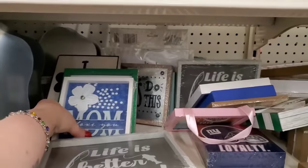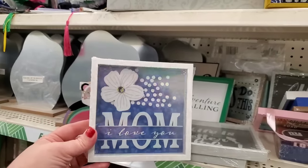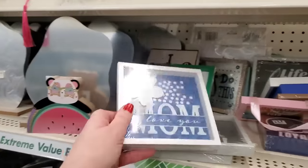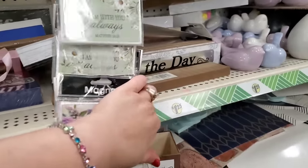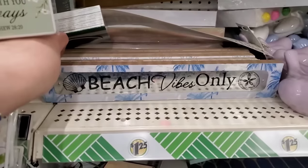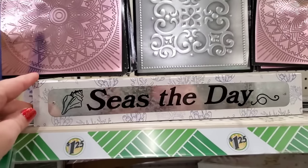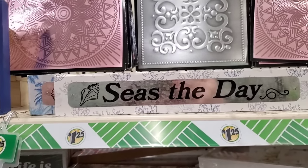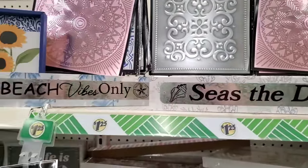Really cute. They have like random stuff that is new. Mom, I love you. This is what's left. I mean, I don't come here all the time, but that is really cool, and it's glass. They also have these that I don't know if you guys remember, but these are so cool. Beach vibes only, part of the shoreline. And they have this one. I actually have this one in my bathroom, Seize the Day. Both of these are super beachy and happy vibes.